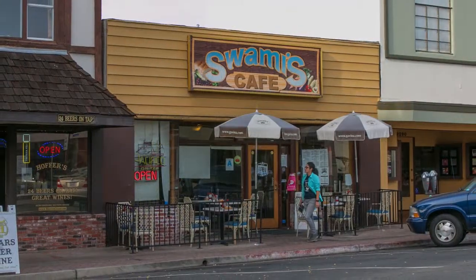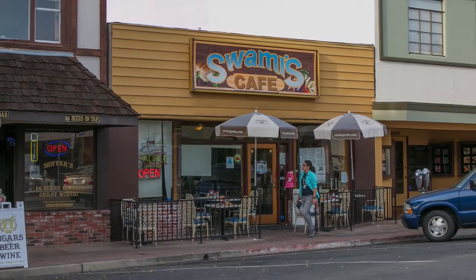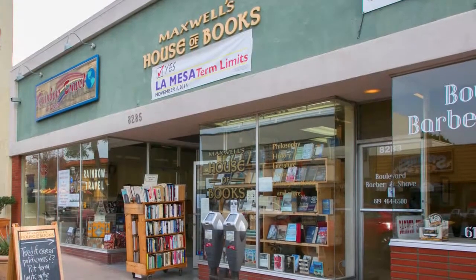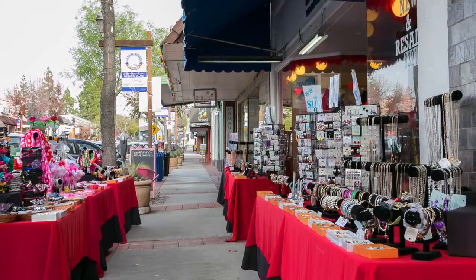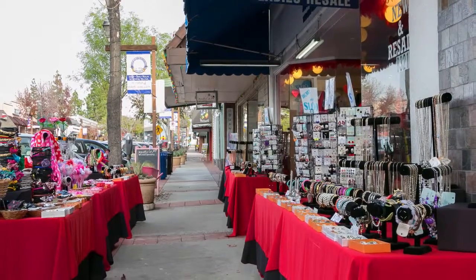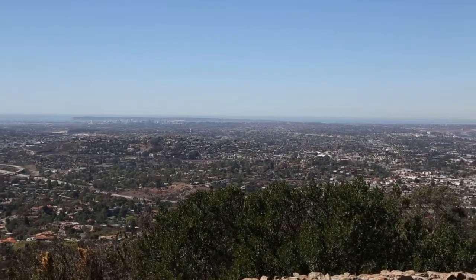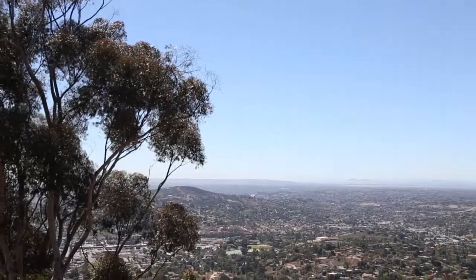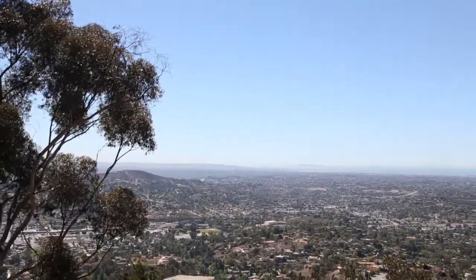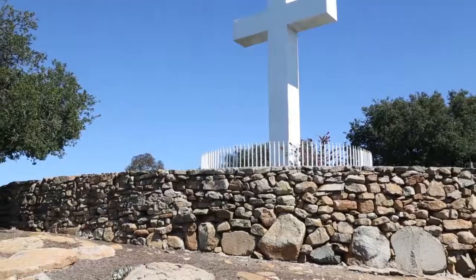The village of La Mesa feels like you've stepped back in time, almost a little Mayberry-ish. It has charming shops, antique stores, coffee houses, and wonderful places to dine. We have exquisite views all the way to the Pacific Ocean and downtown San Diego, which is just 20 minutes away. You can see these all from atop historic Mount Helix Park.